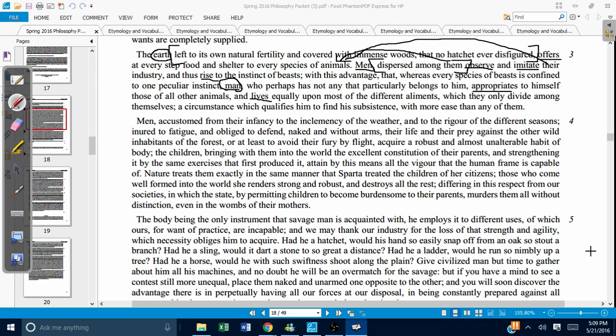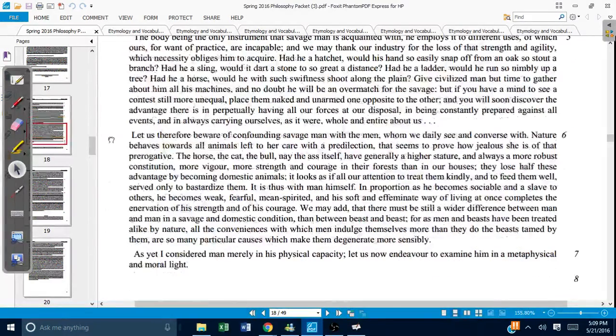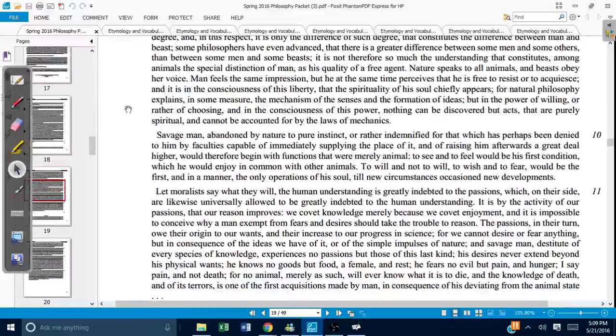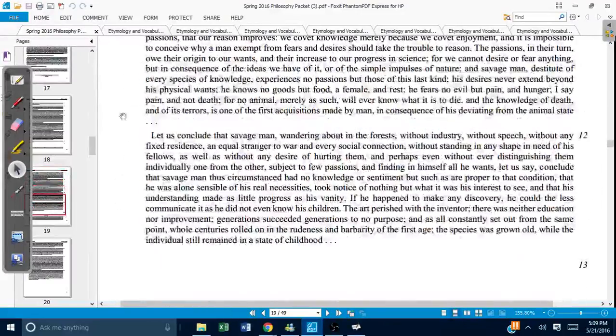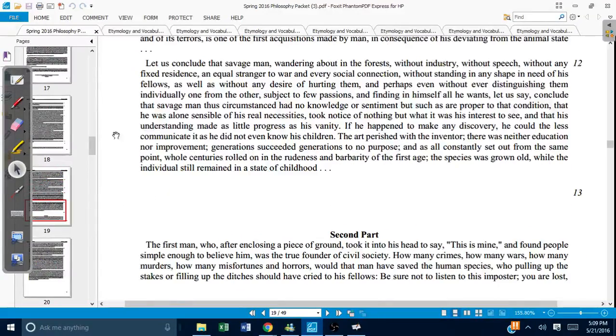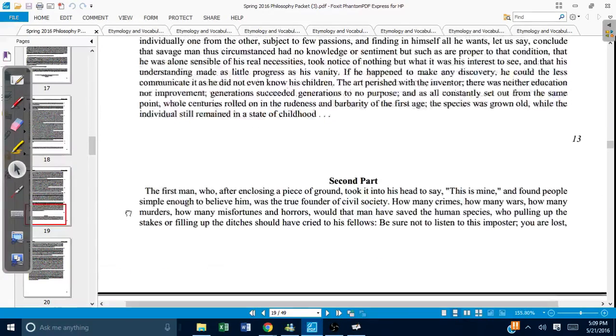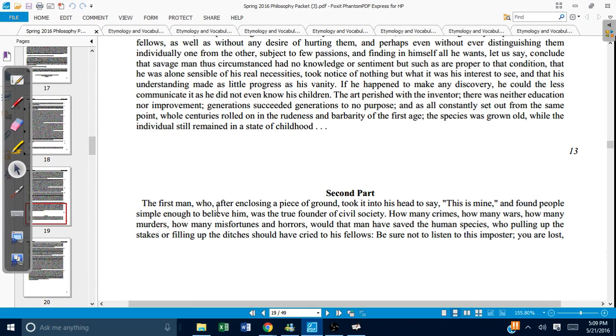Okay, let's read one more paragraph from Rousseau, and then we're going to go on to Hobbes here and see what Hobbes believes about humanity and mankind. So, let's see. Okay, let's look here. This paragraph here, which kind of continues onto the next page. So here it says, the first man who, after enclosing a piece of ground, took it in his head to say, this is mine, and found people simple enough to believe him, was the true founder of civil society.